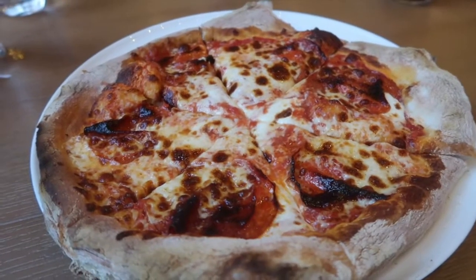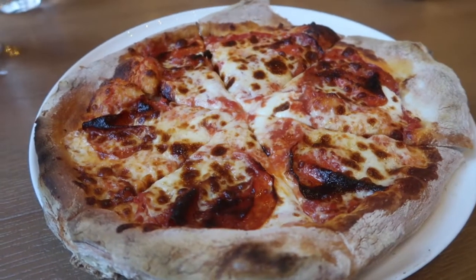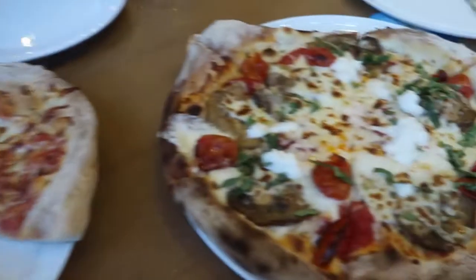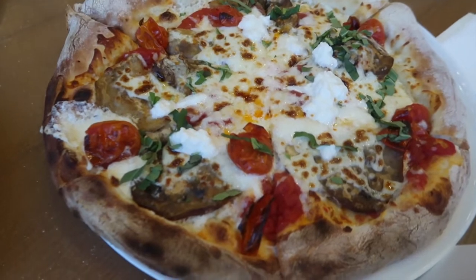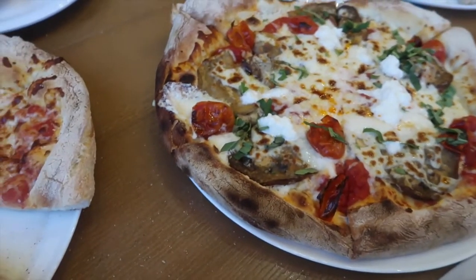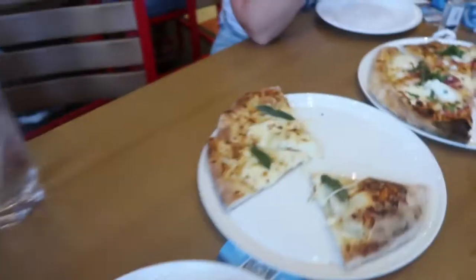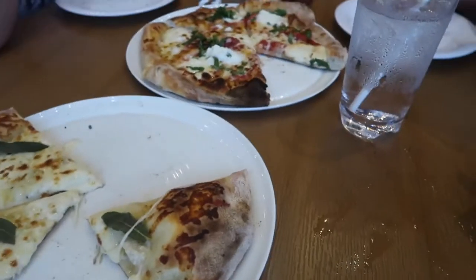I got my usual, the Big Eye Pepperoni, my favorite pizza. And we got a regular cheese and a stagio, it's eggplant and burrata. Eggplant, burrata and tomato. A white pie and then a margarita. What happened? It's raining! It's raining!